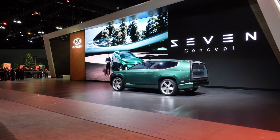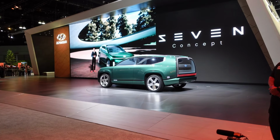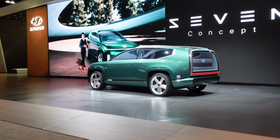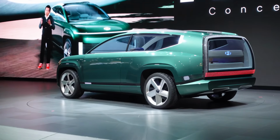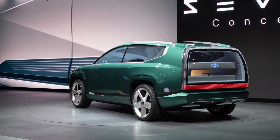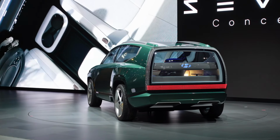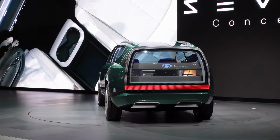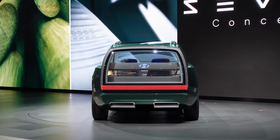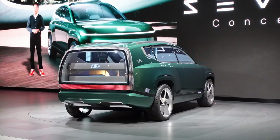Hello everyone, I am Sang-Yup Lee. At Hyundai, we design to bring exciting and emotional experiences to our customers. The IONIQ 5 was the first to offer a brand new EV design experience with focus on space innovation and sustainability. That was only the tip of the iceberg.